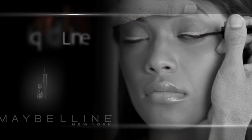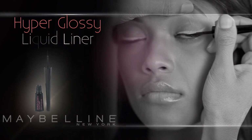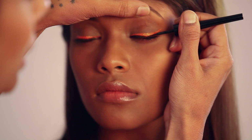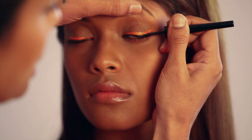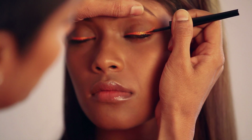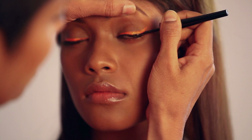A huge runway trend right now is dual liner, so pairing colored liner with black or doing two liners all at once is a huge rage, and I'm just going to simplify that for you and do it alongside the liner that I had previously drawn. For that, I'm using HyperGlossy by Maybelline in black. It's a liquid liner. I'm going to keep it, if you see, really close to the lashes, and luckily the brush of this is really thin, so you can go almost in to the lashes.